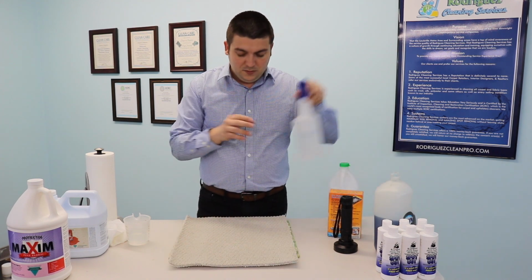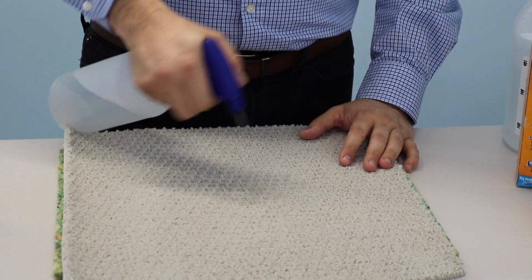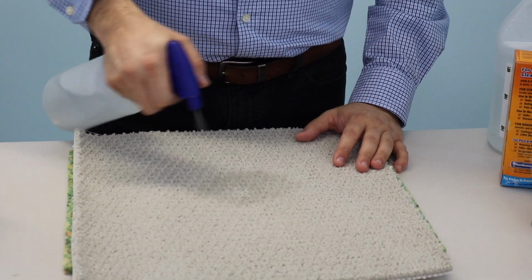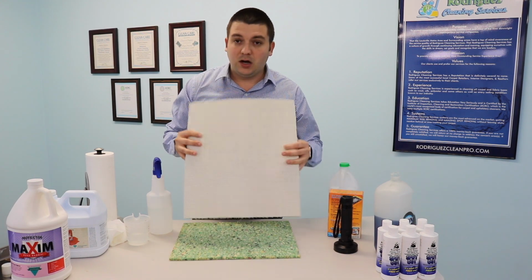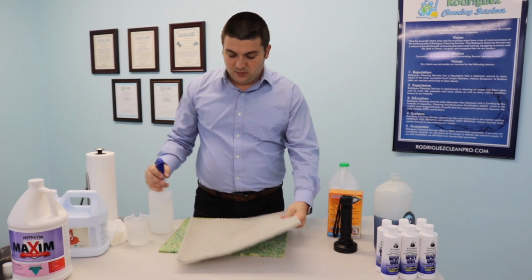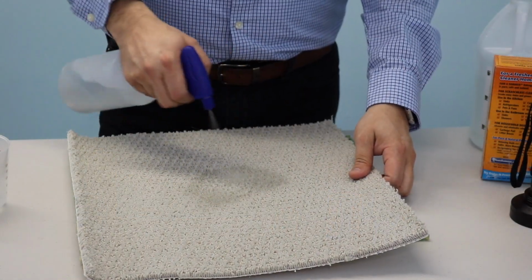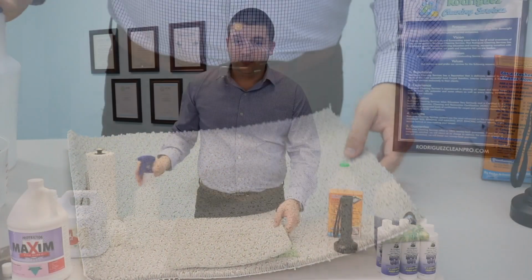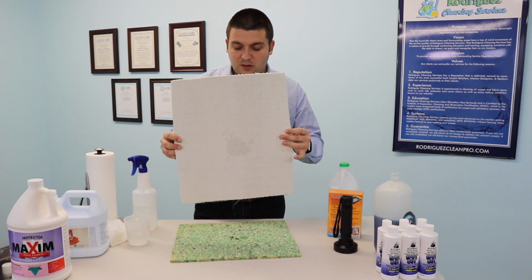What you have to do, you have to make sure you apply enough vinegar that it will go all the way down, all the way through to the backing of your carpeting. And as you saw, I'm spraying a lot and it's not going through. Check that. It's now starting going through.